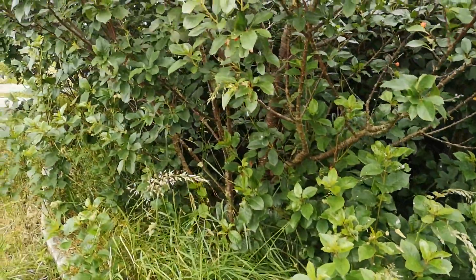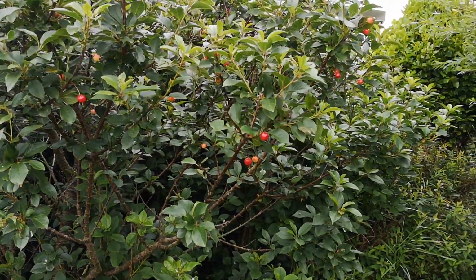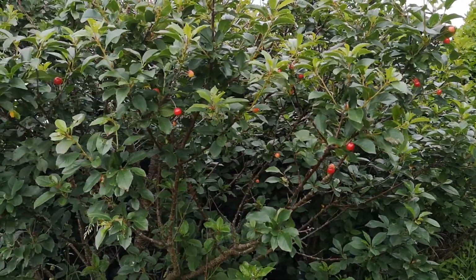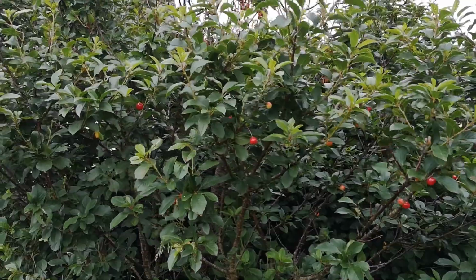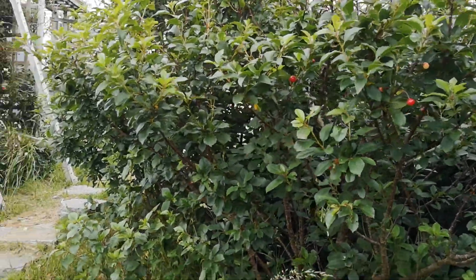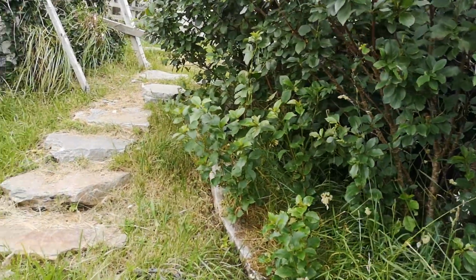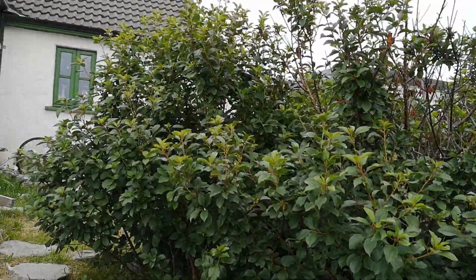I don't know, is it suckers? I think it is. It could be that the cherries are dropping. Look at those cherries. And I tasted one yesterday and it was actually very pleasant. I'm surprised they're still here. I keep expecting them to be gone, that the birds will take them. Look at all those baby cherries. All of this is from the one cherry tree.